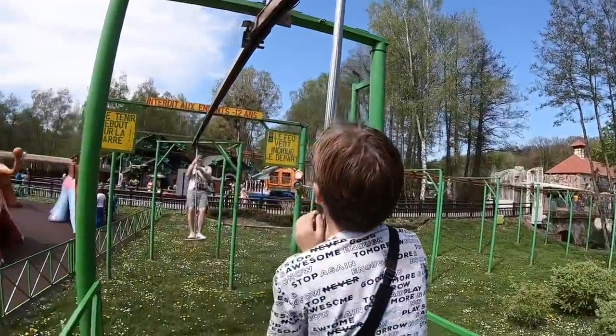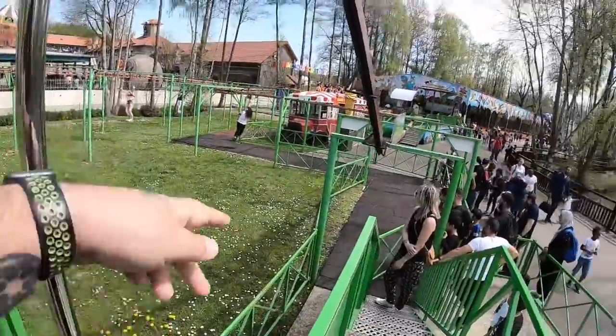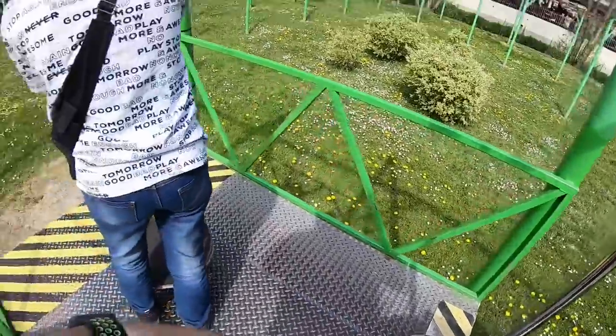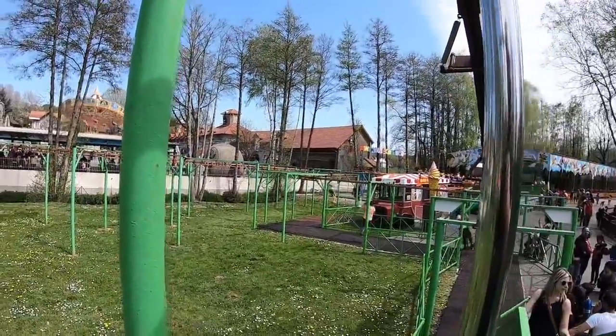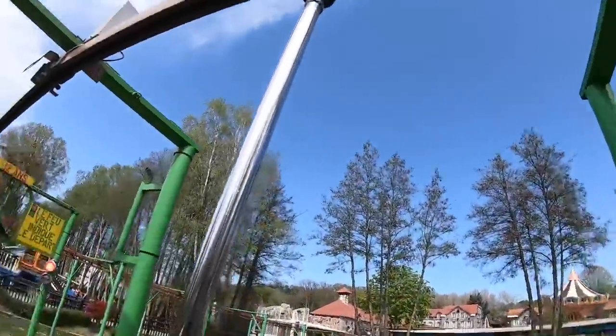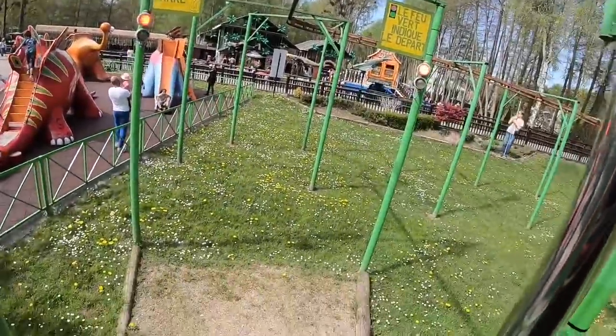Yeah, that's a proper credit, this is. So you pull your own thing up, like the little hill here, and then you basically just stand on it and off you go. Oh, here we go. You've got to wait until the green light goes. Get on it.